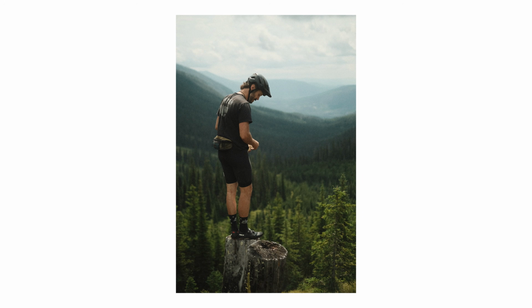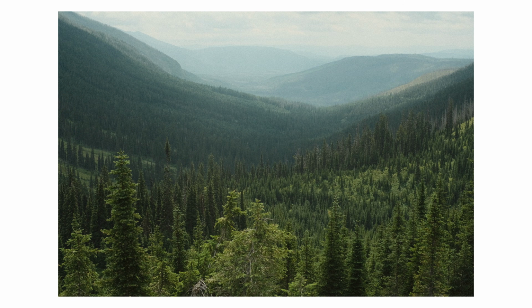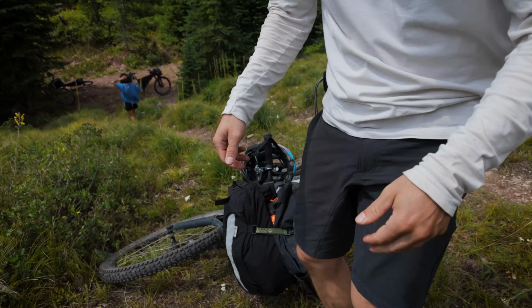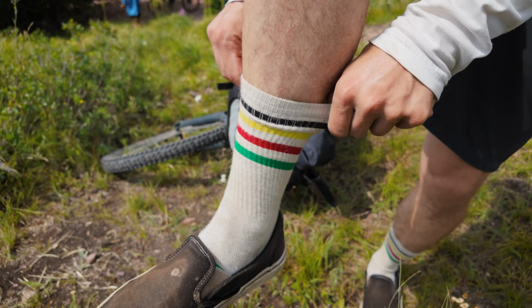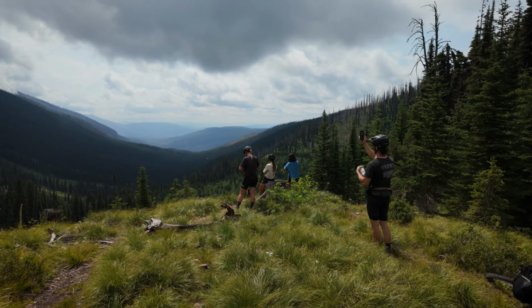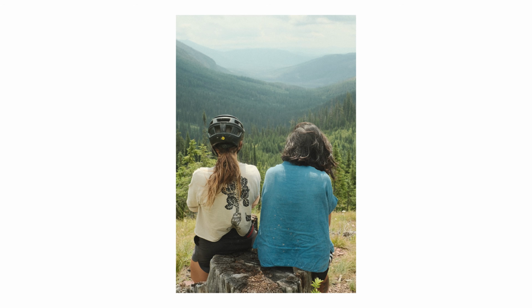This was a very beautiful lookout point, going all the way into Cedar Lake, running single track and double track. Gotta get my socks ready. Preparing for the descent. Taking one last look before we make our final approach into Cedar Lake.